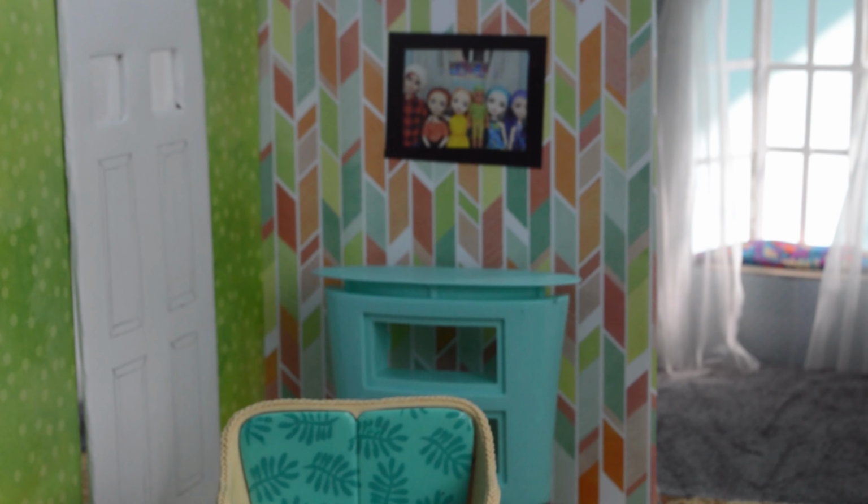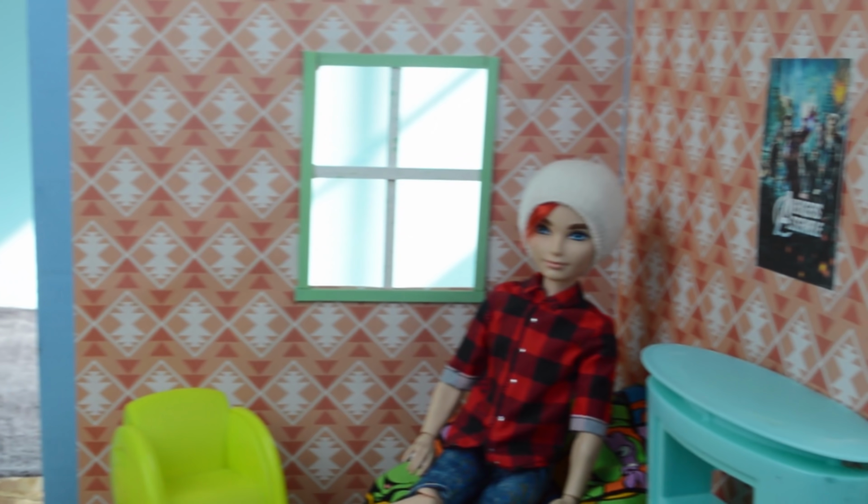Okay guys, so the entry room set and the bedroom and the boys' room, when you put them all together, it looks like this. I think these are the sets that I'm most proud of. My sister and I worked really hard on them, and I think they turned out just the way we were imagining. So here are two walls from the boys' room.